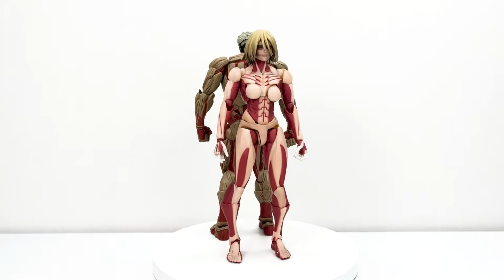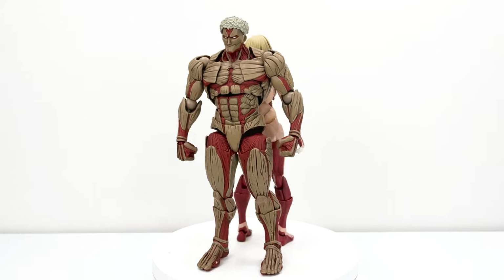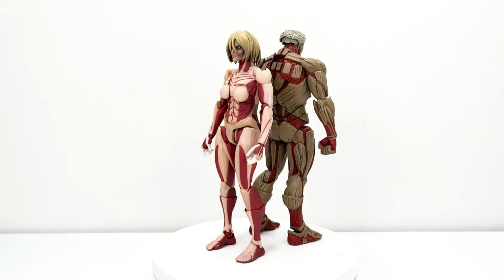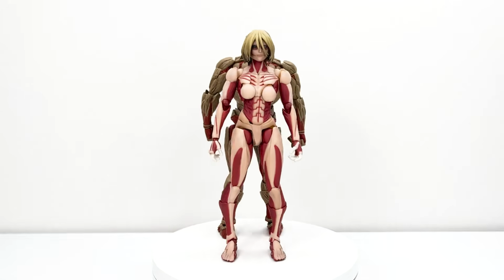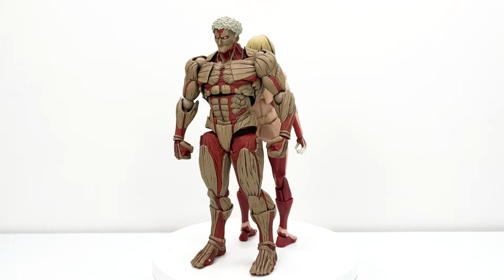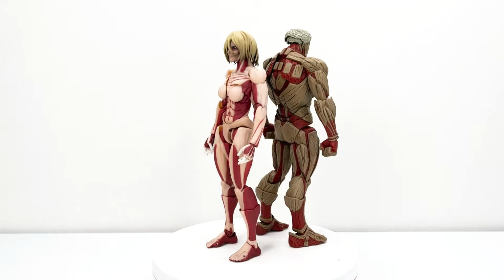Now here are both the Female and Armored Titan out of the box onto the little turntable, and holy shit, guys, there is so much to talk about with these two figures. I say so much. I want to keep this brief. I don't want this to be a super long review, but holy shit, man, these figures are just amazing. The Armored Titan absolutely blows me away, and the Female Titan I actually like more than I was expecting to.